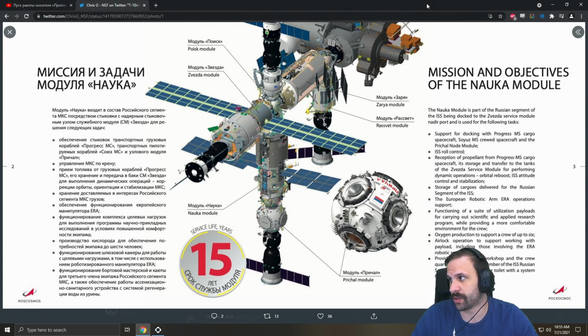So the front of the station's over here. Like Dragon is docked over here up at the front near Node 2. That's the Quest airlock right there. And then that's Node 3 right there, and then BEAM is right there behind Soyuz. See that?